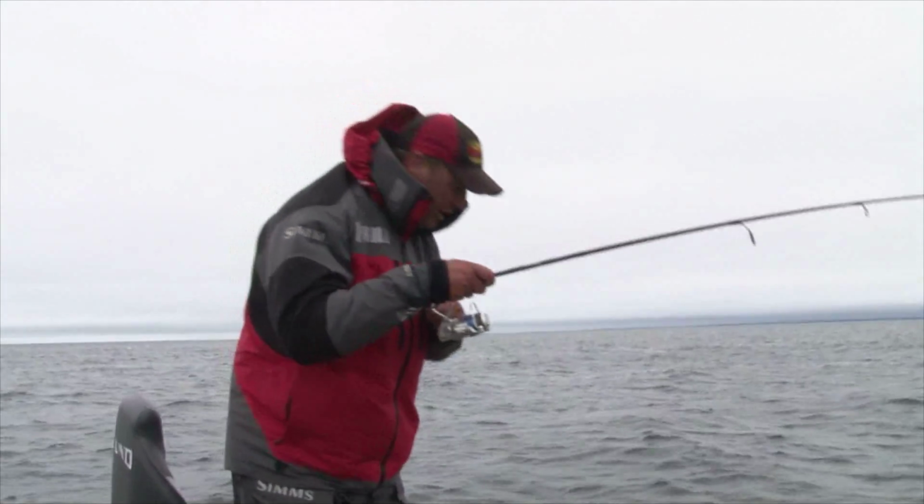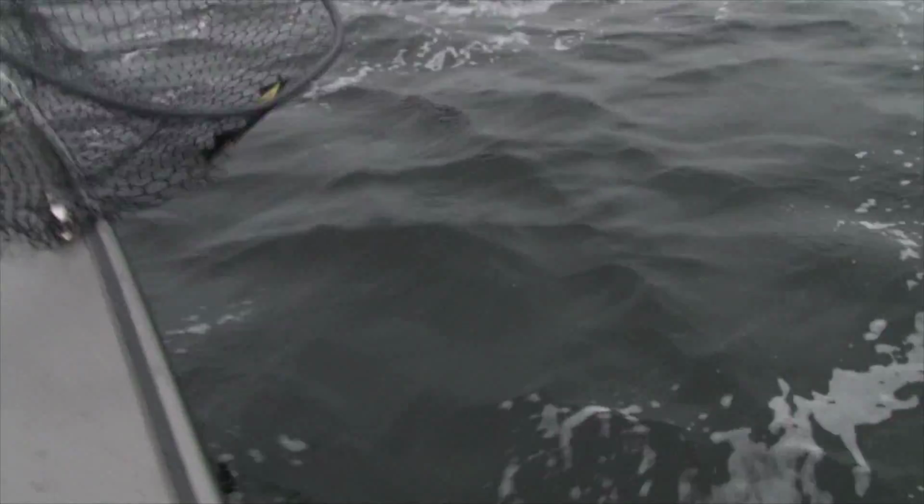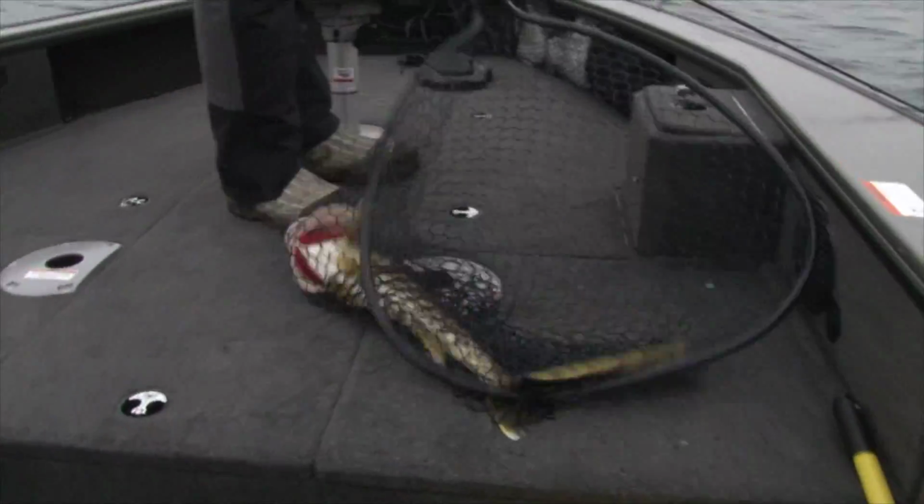I've had such a fun week on the water with the late ice out, with these fish being shallow. It's been so fun to pitch on these big pods of walleyes. Ooh, nice fish.